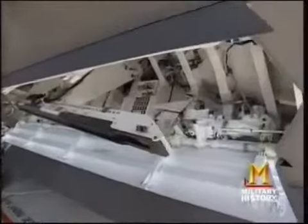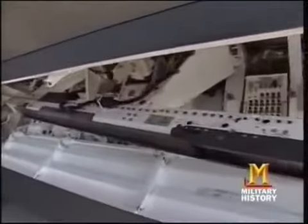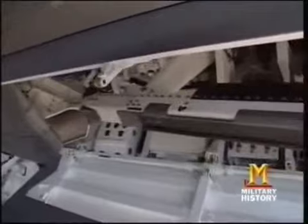The reason we carry all the weapons internal is for stealth reasons. With everything internal to the airplane, you don't have an increased radar cross-section, so people can't see you as well. And when it comes time to employ the weapon, the doors open quickly, the missile is released, and then the doors close back up to put us back in that stealthy configuration, so people can't see us.